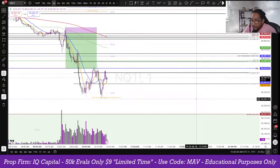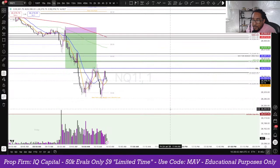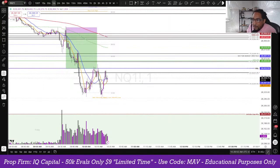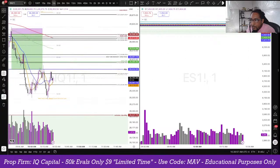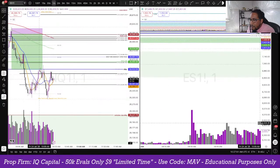So let's see. It looks like price is continuing on, so we're in a continuation now to the downside, at least until the PM session, which is good. So we'll look for some potential short continuations here. Let's see what ES is doing.